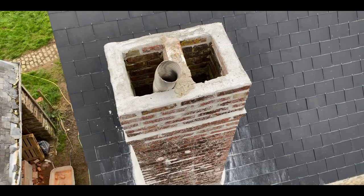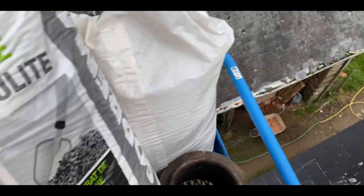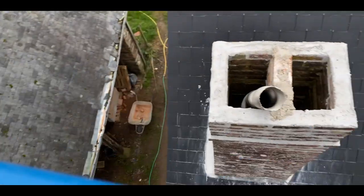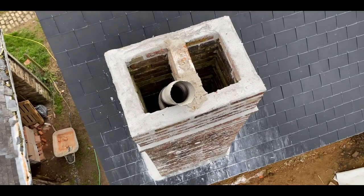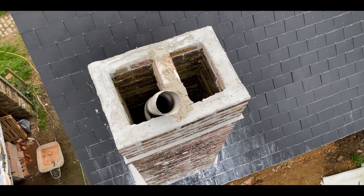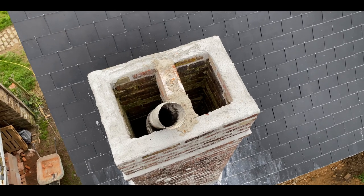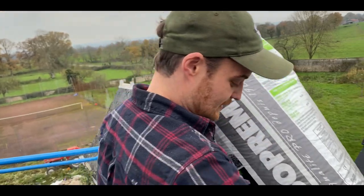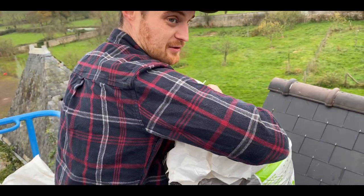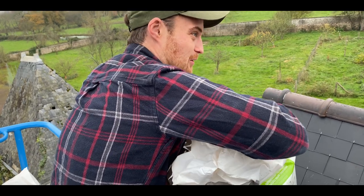Right, so we're just about to insulate the flue with vermiculite. I've got four giant bags of it here. This should help it draw really well. Just need to pour it down as much as it will take, basically. Well, I'm not going to use any more than four bags. That's nearly 80 euros. We're going down. This stuff's going to disappear quite quickly, I think. I'm not sure if it will fill right to the top, but we'll see.